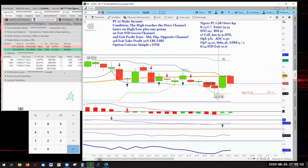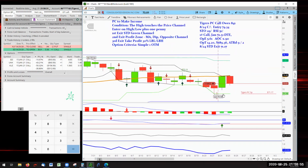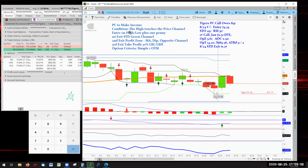It is a price channel, which means where our stop is right here. If price comes down and touches that green line, we're out. Things are not looking too bad. We have low stochastics, which means there's plenty of opportunity to run. And there's our criteria that we have.